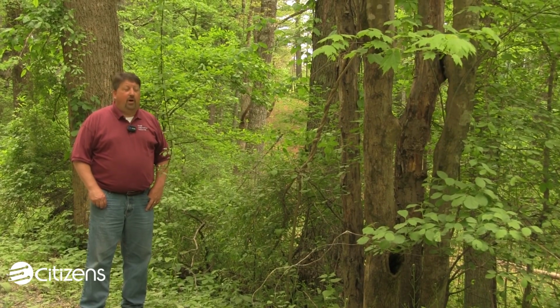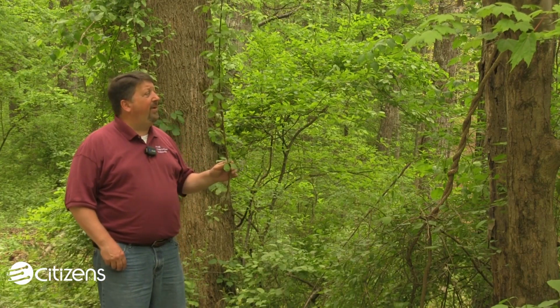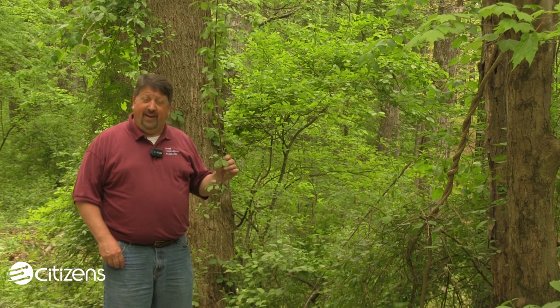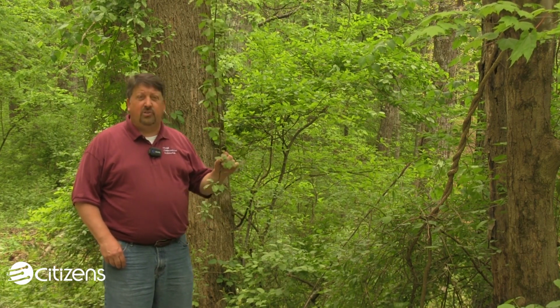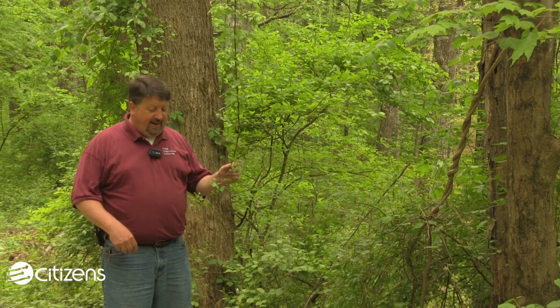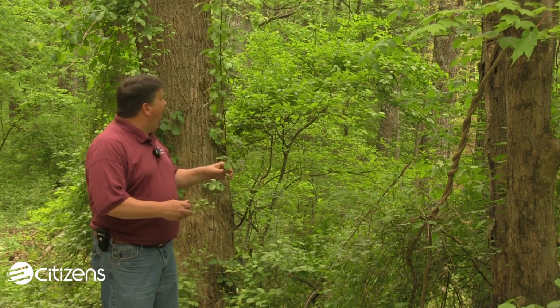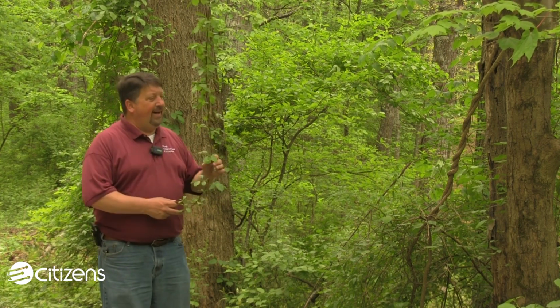Okay, viewers, here we are driving down another section of highway, but I wanted to show you another prime example of an invasive here in Floyd County. This is bittersweet. This particular vine, as you can see, it's actually different from the poison ivy that we have behind me on the large tulip poplar behind me.